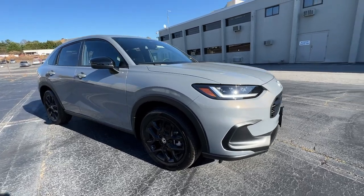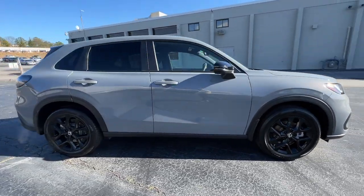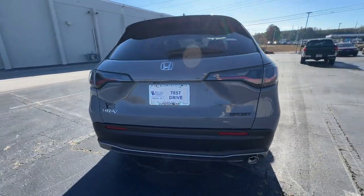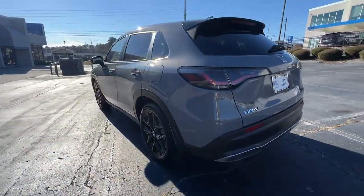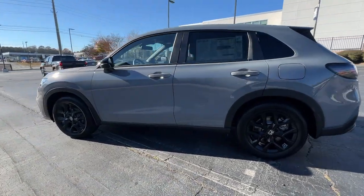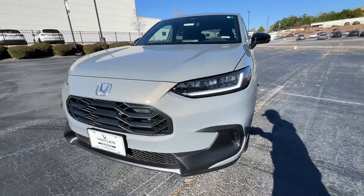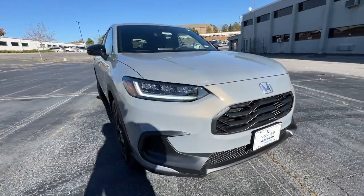Looking for your dream car? It could be the 2024 Honda HR-V. Check out this HR-V. It's the small SUV that packs clever cargo solutions, agile handling, advanced safety technology, and impressive fuel efficiency, all wrapped up in fresh, bold style.